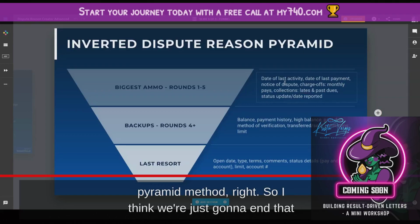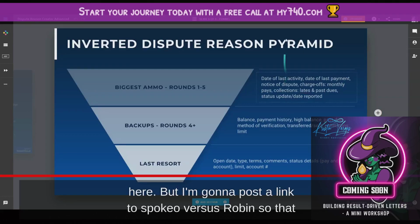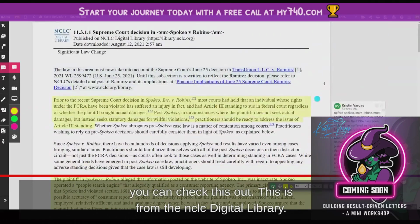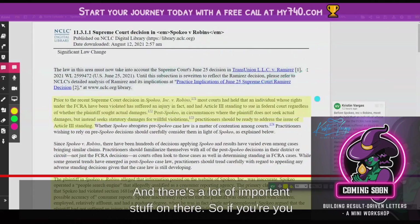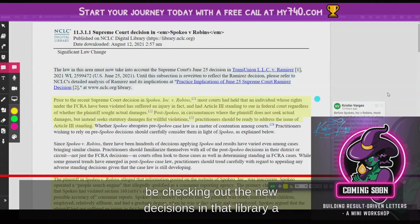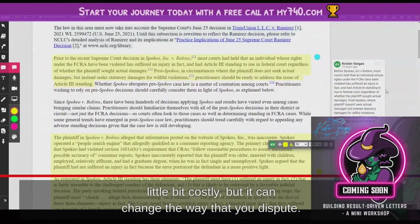All right. So I think we're just going to end that here, but I'm going to post a link to Spokeo versus Robbins so that you can check this out. This is from the NCLC Digital Library, and there's a lot of important stuff on there. So if you are in the credit repair business, you definitely should be checking out the new decisions in that library. A little bit costly, but it can change the way that you dispute.